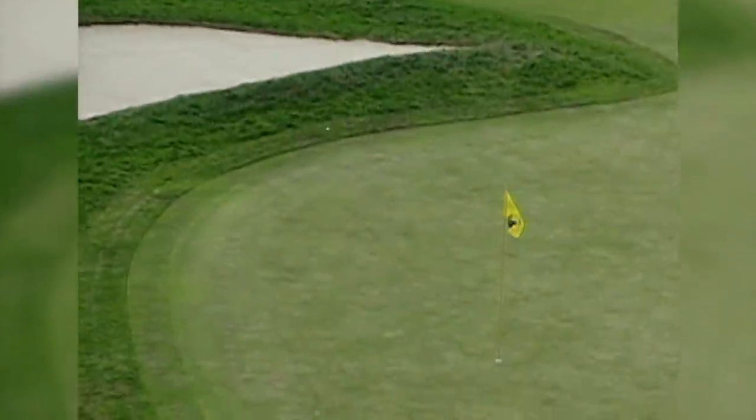And he is trying to hold it against the wind. It's a little right of the hole. That was masterfully played.